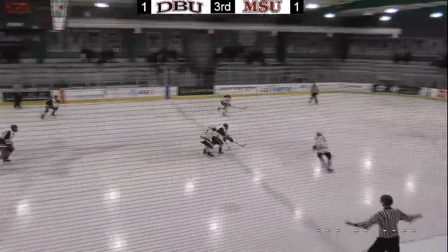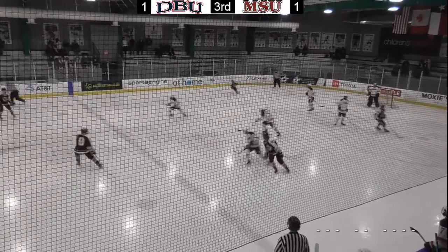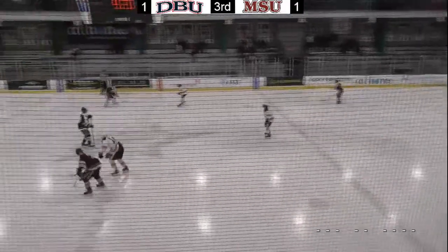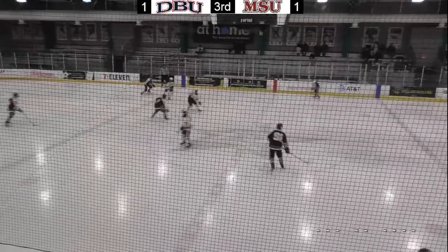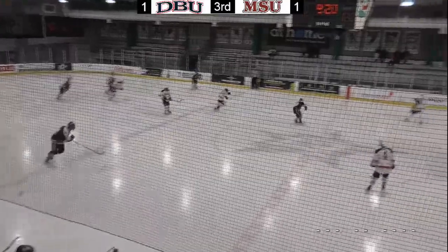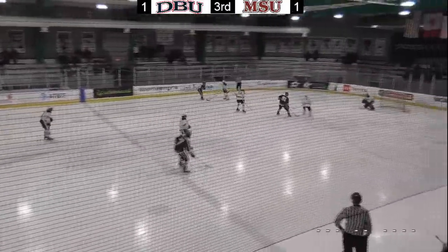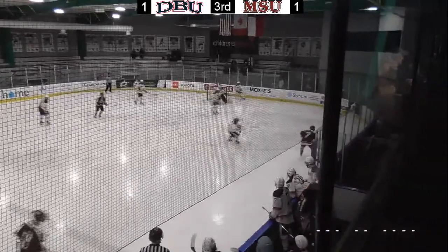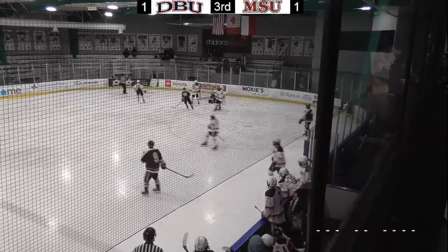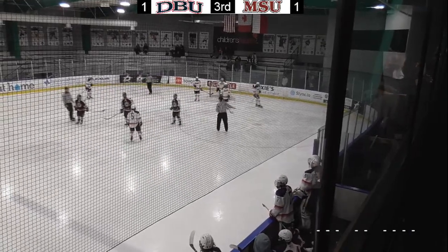Missouri State now coming in on the attack. Oh, drop pass there, just out of reach. And loose puck's picked up by DBU, and they're able to get it in the neutral zone. And Missouri State now with it, gains the offensive zone. Sends the puck towards the net, goes wide, picked up along the half wall, sent in towards the net, and gloved by the DBU netminder.